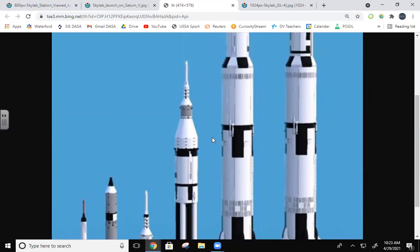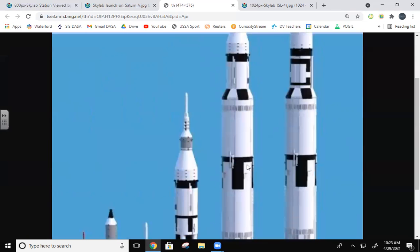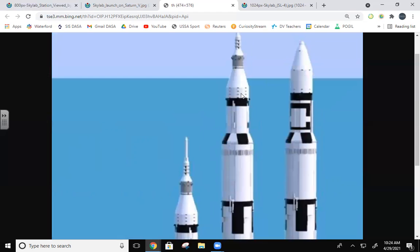That's the Saturn 1B. This is the Saturn 5 in the configuration to launch the Apollo missions to the moon. And this is the Saturn 5 in the configuration to launch Skylab. That's a pretty clever solution. Yeah, just make a space station out of the third stage.